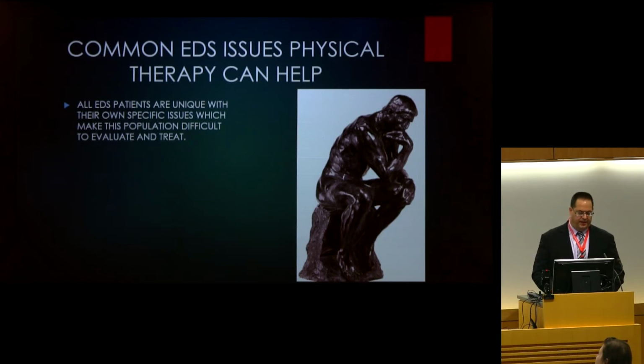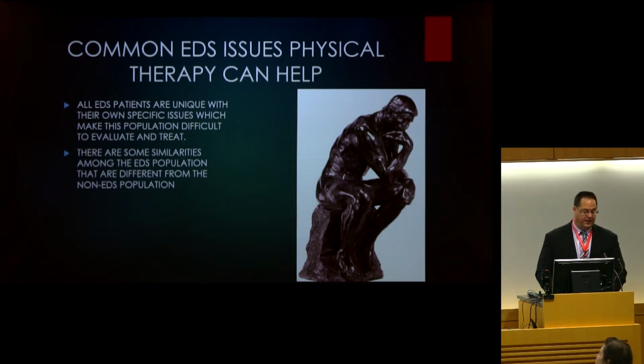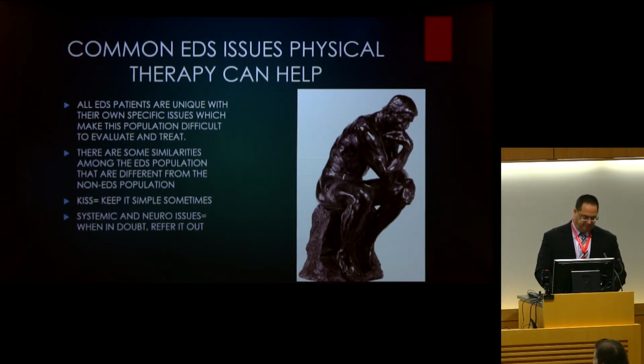Common issues in EDS, I always preface it with: all EDS patients are unique with their own specific issues, which makes this population difficult to evaluate and treat. Now, there are some similarities among the EDS population that are different from the non-EDS population. I'm going to go over those now. In my clinic, we talk about KISS, keep it simple sometimes. I always look at the simple solution first before I go into the more complex solutions. I'll talk to you about a patient that kind of gets me in a little bit.